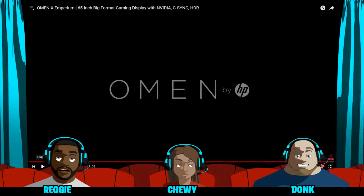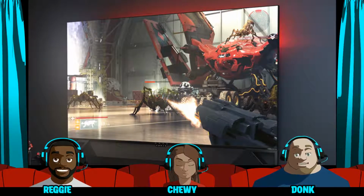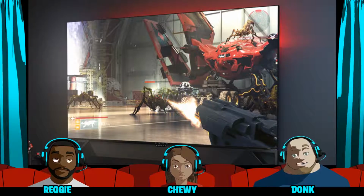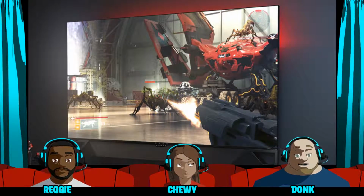You guys can play your video games on them little TVs. But it's not about little. Here's the thing, it's about high frame rate. That's the thing about this TV. It's not about having 200 inches. It's about the fact that this thing is 144 frames per second.